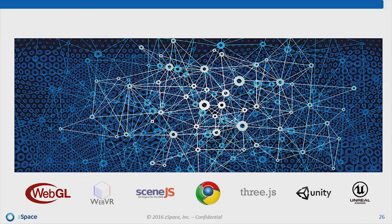WebGL is a library, an interface, a bunch of JavaScript APIs, so that the browser can drive the GPU. Scene.js, Three.js, those are JavaScript libraries to let you build 3D environments, right? And WebVR is an effort that's been underway to allow the web browser and WebGL to interact with VR devices, that is HMDs and input devices, that type of thing. Unity and Unreal both have targets in their environments that target WebGL.